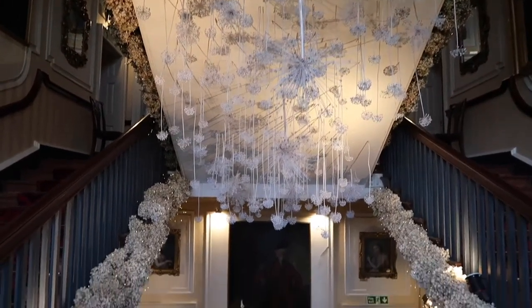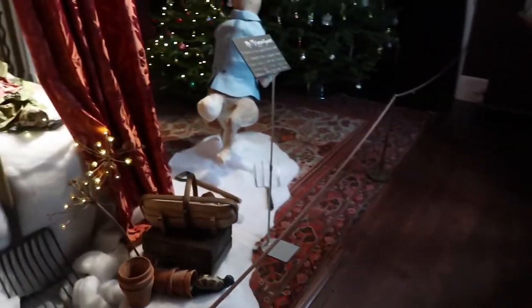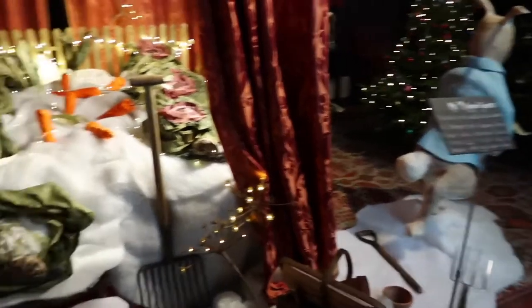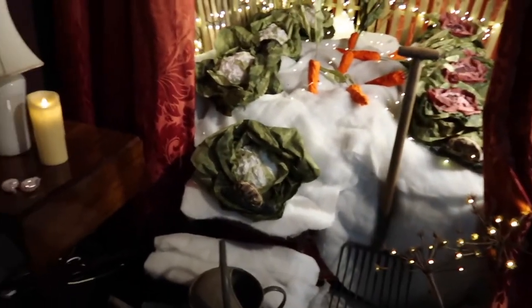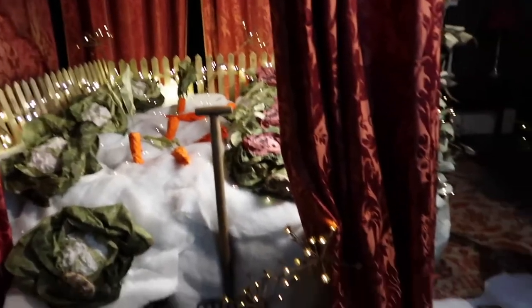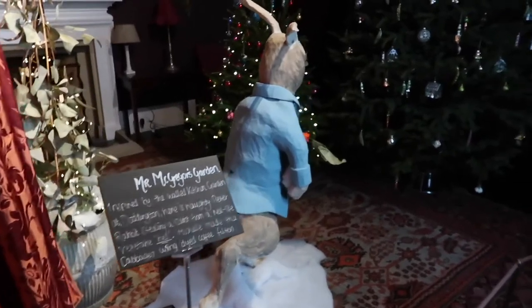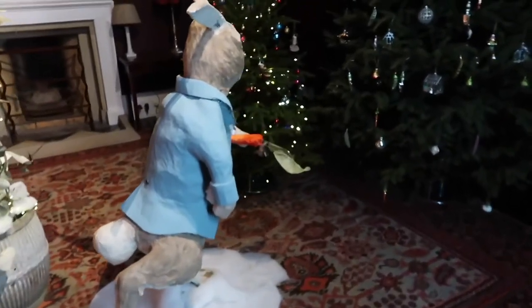It's done well. Oh, I see a snail. Oh, well done. Snail. So, keep right. Yeah, I just need to see this little box. Wow, see another snail. This is amazing. Mr. McGregor's garden with Peter Rabbit running away from the scene with his carrot.